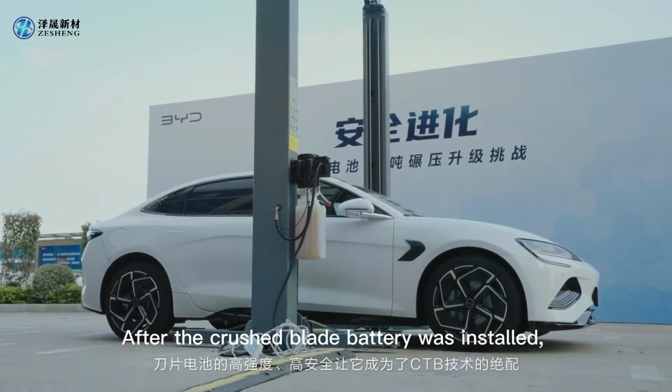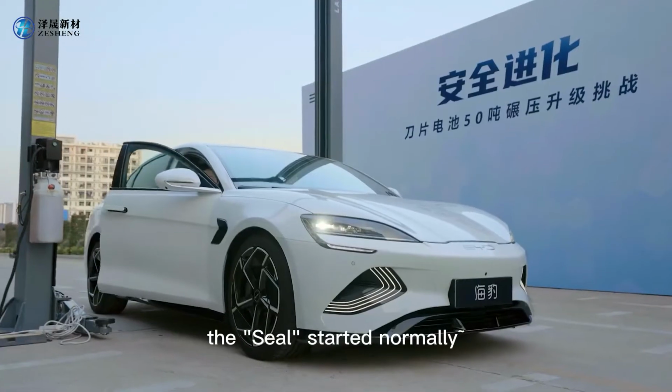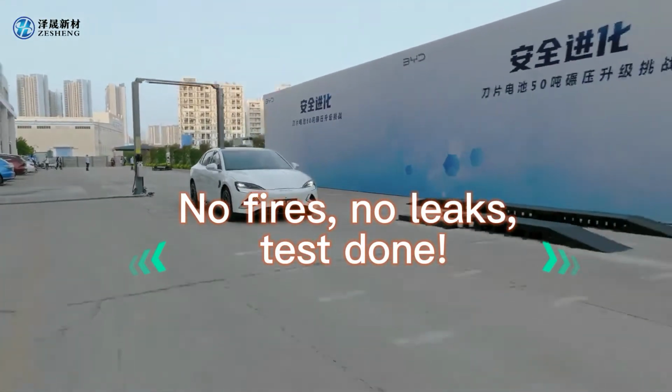After the crushed blade battery was installed, the Seal started normally. No fires, no leaks, test done.